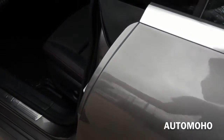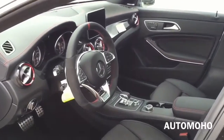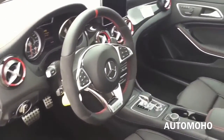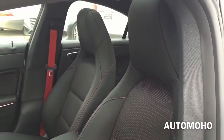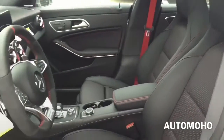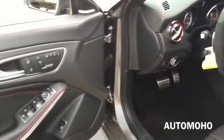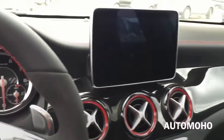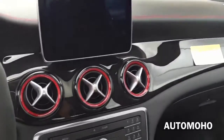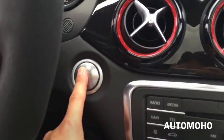The exterior color is known as Mountain Gray Metallic, featuring a full black leather interior with AMG black leather seats with red cut and red contrast stitching and silver aluminum trims, as well as dark wood trims all around. Very sporty looking interior. Now let's jump into the driver's seat, start it up and see how it sounds. So to start it up, just put your foot on the brake and push the engine start button to start.